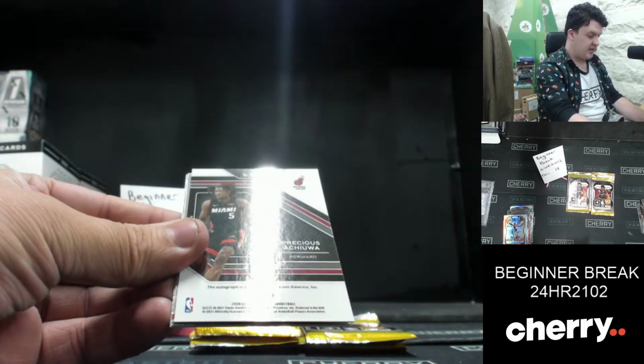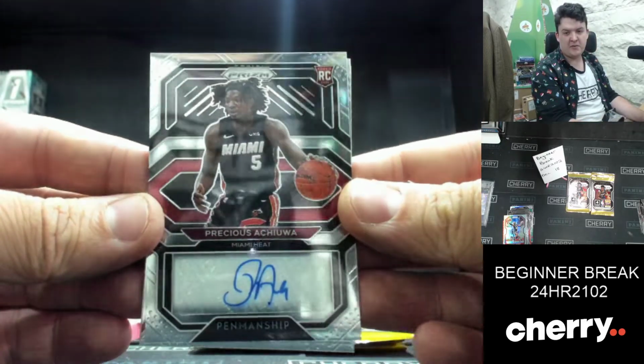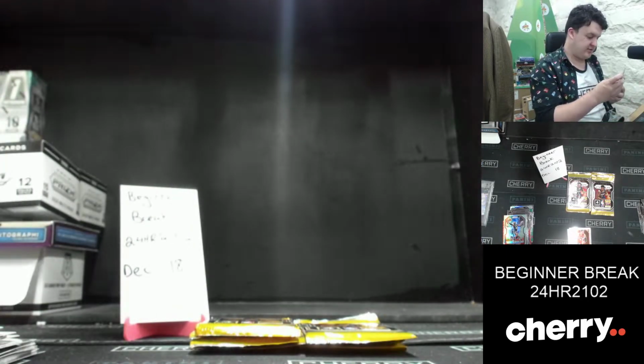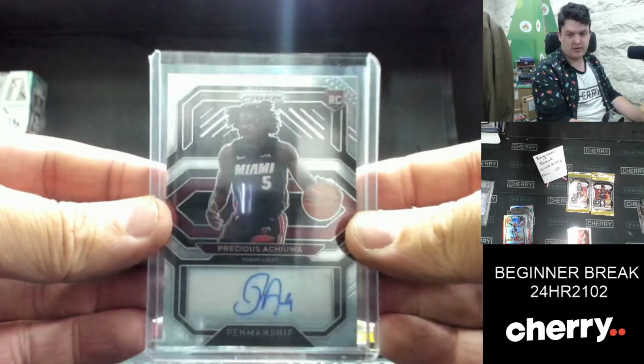Duncan Robinson, and this is our autograph. Our autograph is Precious Achiuwa of the Miami Heat. These cards are always sleeved and top-loaded to protect the card from any sort of damage. And this is Precious Achiuwa.